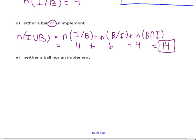Neither a ball nor an implement. So how do we write that? Okay, Jesse, come here and write it. Because I think you're definitely on the right track. So neither a ball nor an implement. No, no, no. Be or. So union. It would actually be or. No, you have to use a symbol. There we go. No, it doesn't have a little line though.